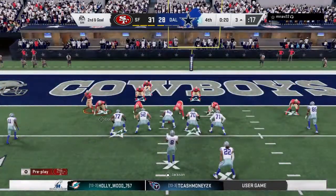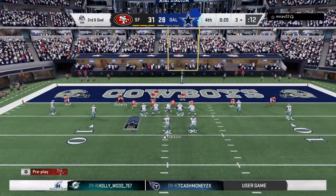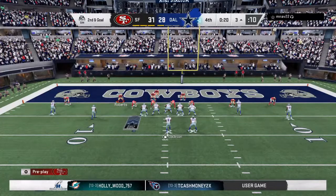So the ball position now at the 3. Here's 2nd and goal.